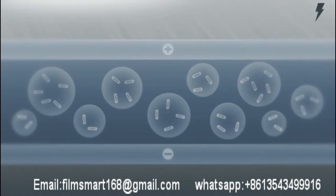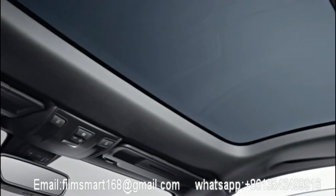This heat-insulating effect makes possible large-sized glass surfaces and also helps to relieve the air conditioning.